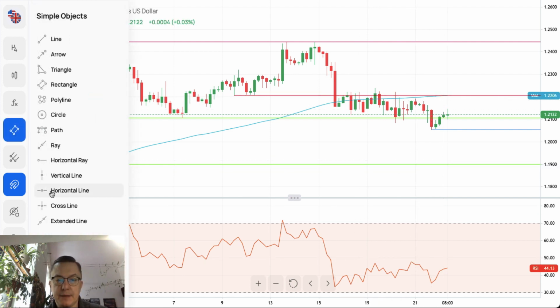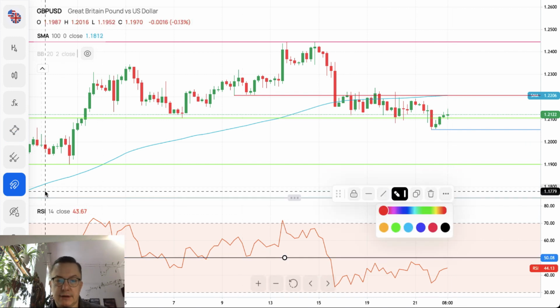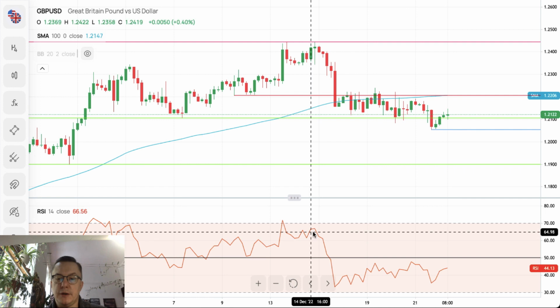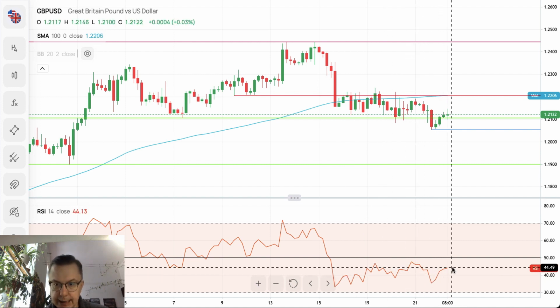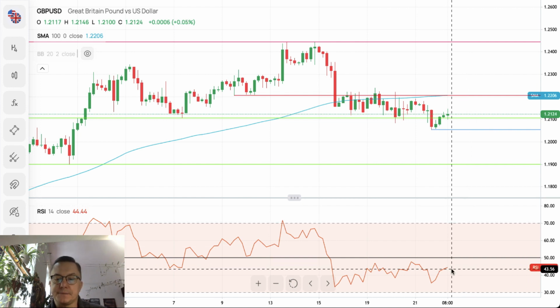still negative. Let me put the horizontal line on the level of 50 so you can see clearly what is going on here. There you go. The level of 50 is the neutral level that separates the positive sentiment above the 50 from the negative sentiment below the level of 50, which as you can see has been violated very, very strongly just recently. Right now we are still below this level, the level of 50. Of course, the current RSI is 44, so not that strong, not that weak, basically still below the level of 50, which means that the bears are in control of the market, so it won't be that easy to rally higher here on the RSI.